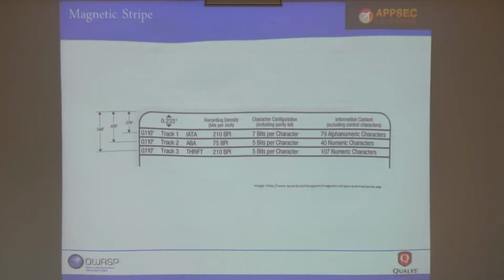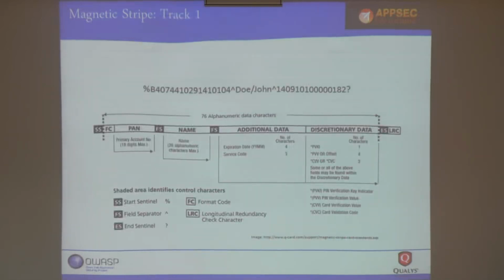And this is all public information. In fact, this image was also from some q-card.com. So this is all very public information. If we look, and now this is where it gets a little bit busy, so please hang on with me, this is what, let's say, card 1 data looks like. And this is according to the RFC what it should be.